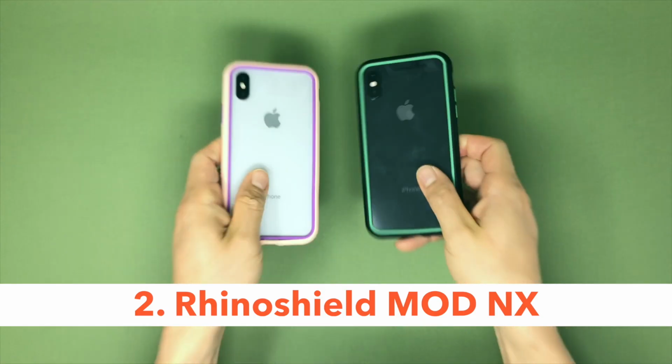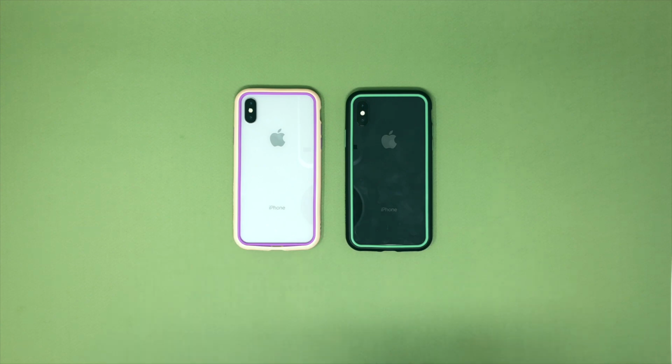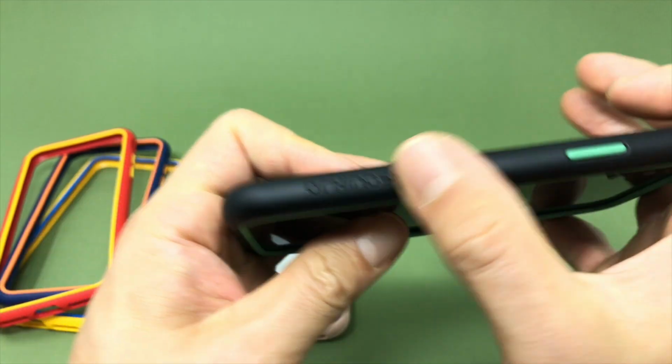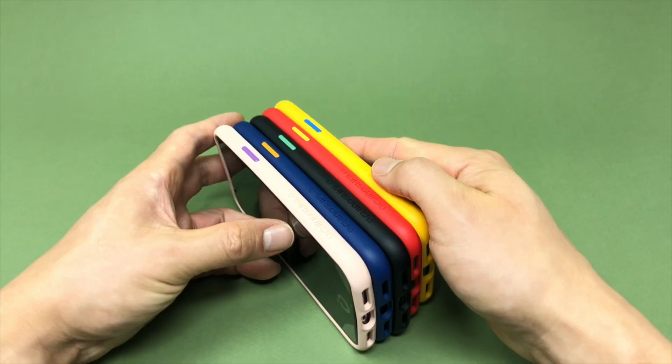Number 2 goes to the Evolutive Labs RhinoShield Mod NX. There are so many colors with this case. It's pretty great. And unlike the original Mods, the new Mod NXs have great handling. And like the Solid Suit, it has amazing buttons, lots of colors to choose from.